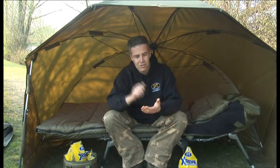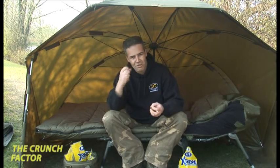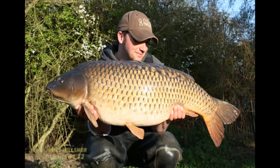Now, when you break the bait open, you can see the nuts breaking down there and the small bits of pulses as well. And when the bait is digested, or even when you eat one yourself, you can get that nice crunch effect going on in the bait, which we all know carp love and absolutely enjoy.